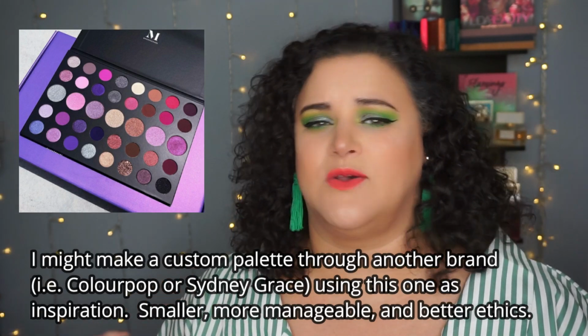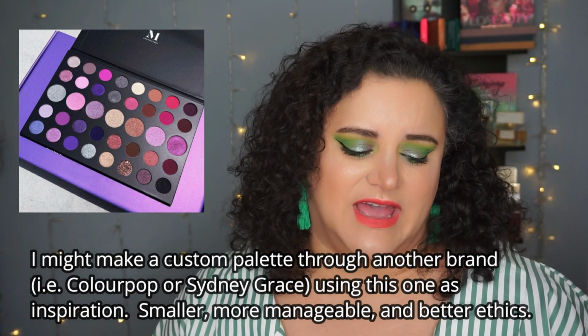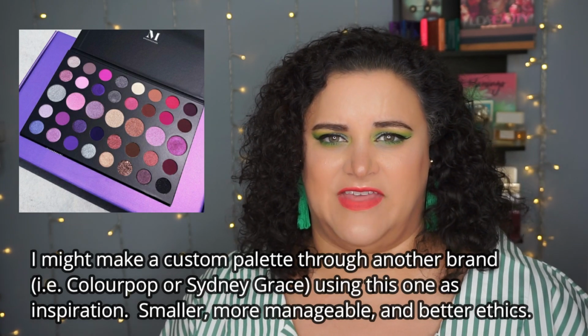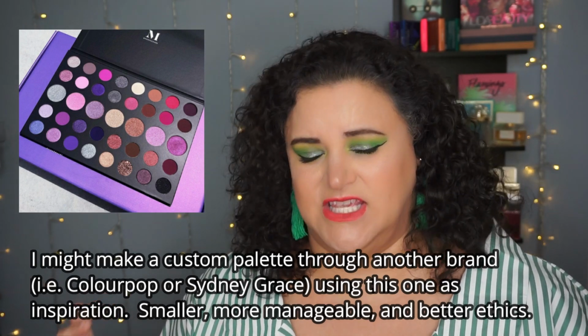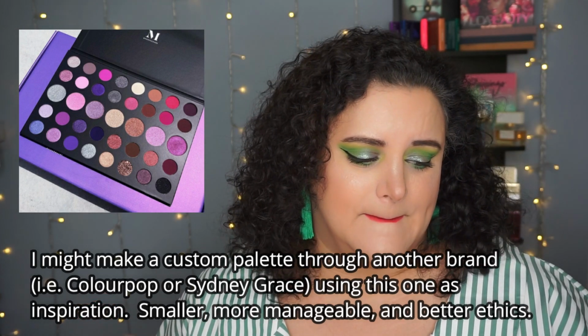The palette itself is going to be a beast. I know it is. I had the original 39 palette that they had, 39A I think it was, and it's huge. It's a monster, but the color story is really sucking me in.